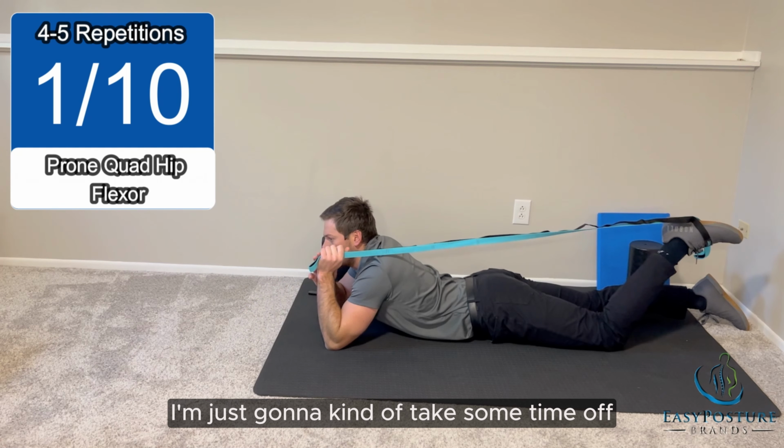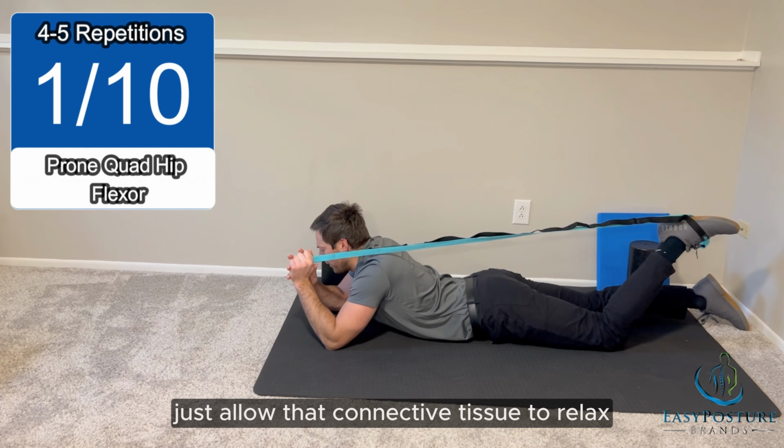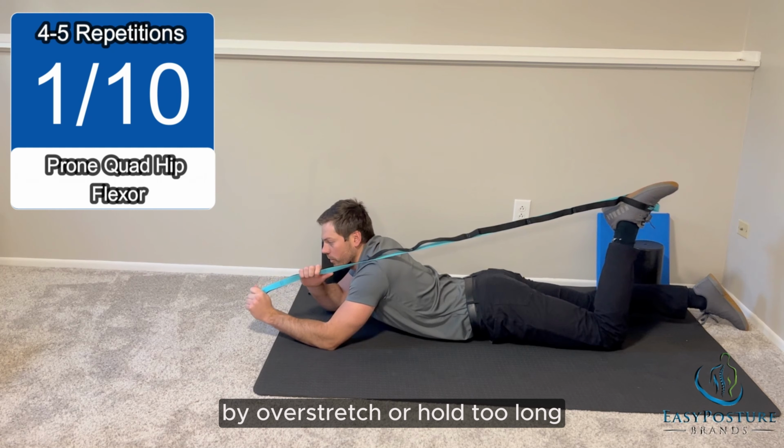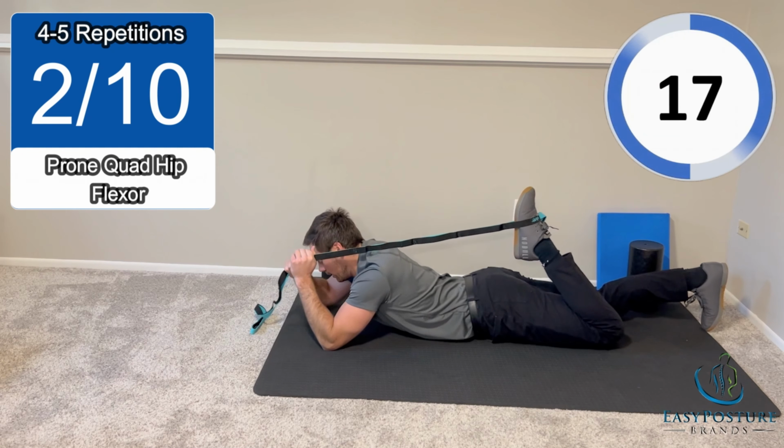I'm just gonna take a couple seconds off of it and allow that connective tissue to relax so I don't get any kind of reactive spasm if I overstretch or hold too long. And I'll just slowly choke up and work my way to my end range stretch.